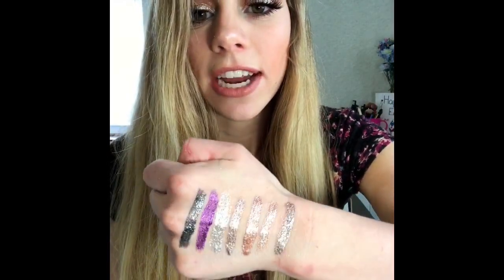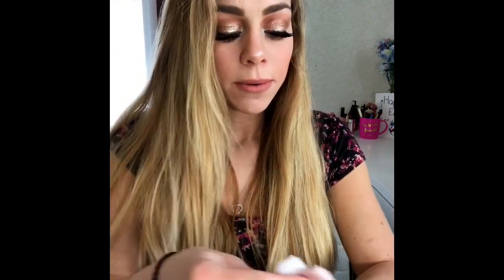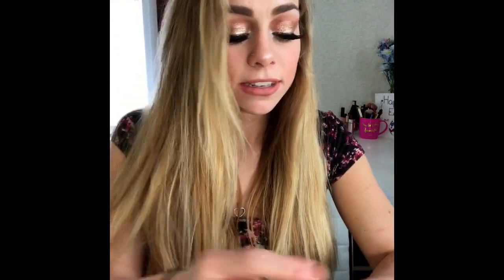Oh, they're so pretty. So these are all the shades I do have. You can tell they're super, super metallic, and I'm in love with them. I'm obsessed. I think they're amazing. I'm gonna try to wipe them off before they dry because once these dry on your skin, they do not move. And as you can see, my hand's just a glittery mess.